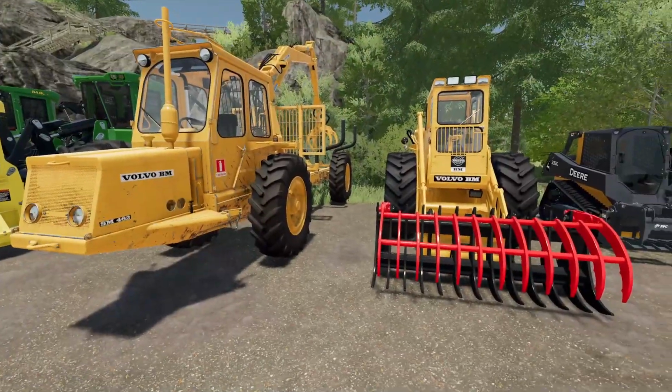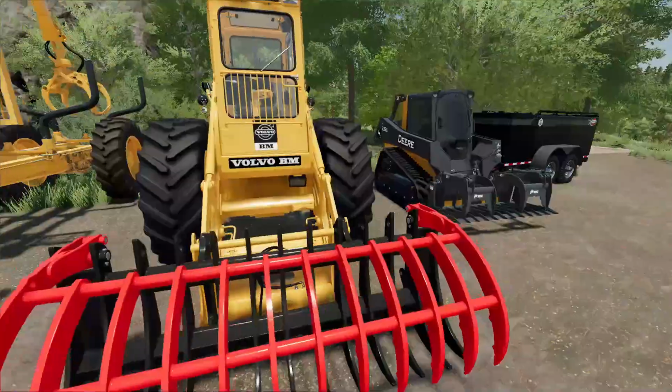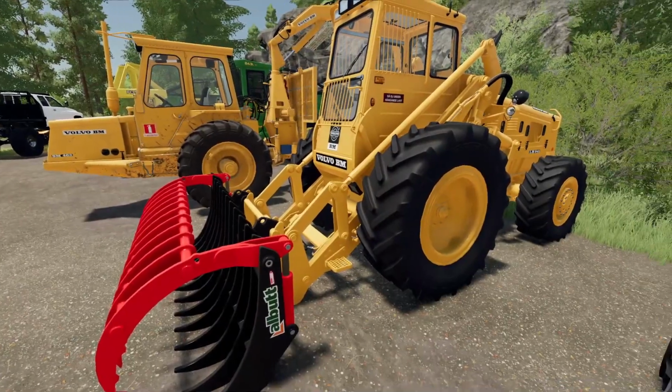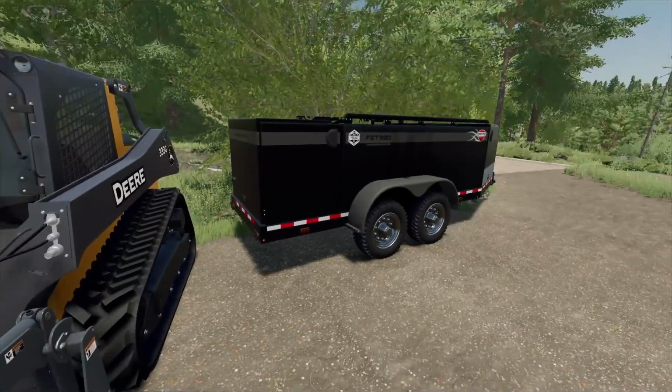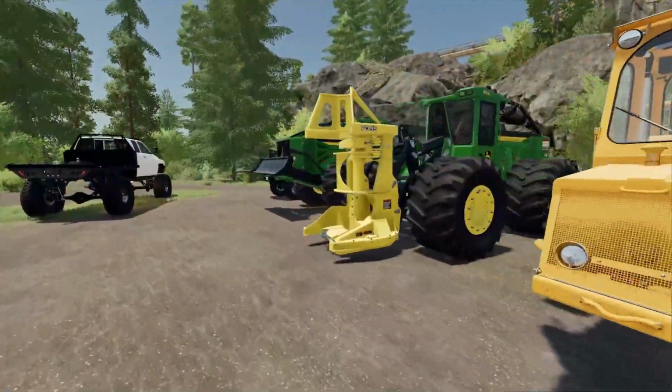And we got two older pieces of Volvo equipment here, one being a log cart. This will just help us move some logs, another being a loader because, you know, who doesn't need a loader, and then our skid steer. Along with that, we got a fuel trailer to fill everything up with diesel. So we're definitely now set up on the equipment side of things.